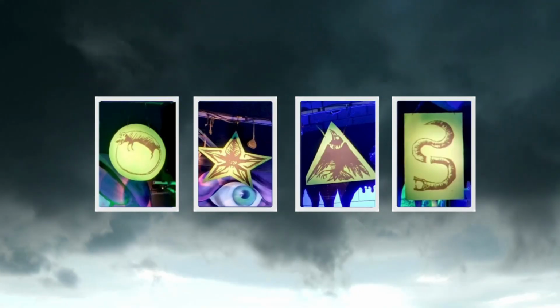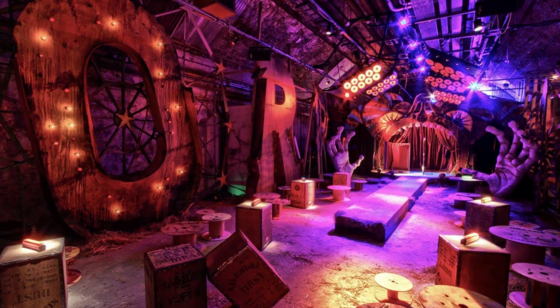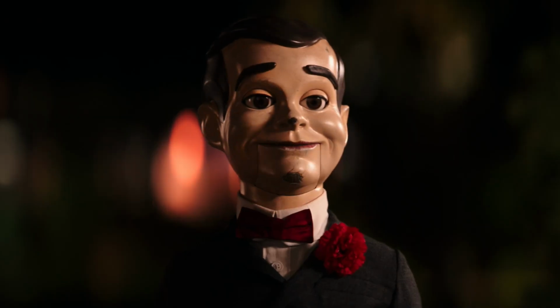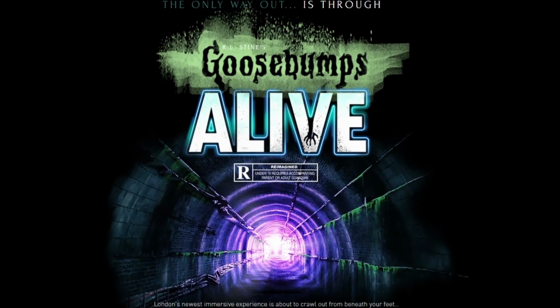In total, between the 4 groups, there were 17 different rooms that visitors got to experience. However, at the end, regardless of the group you joined, everyone would meet back up and witness a scene featuring Slappy.